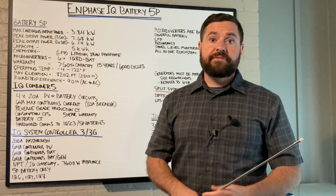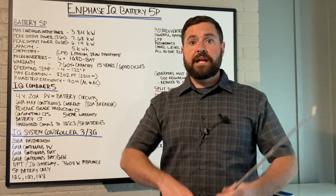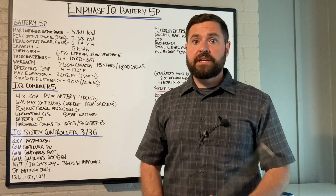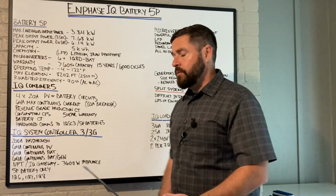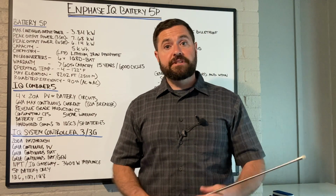I really like the Enphase system. It's got a strong battery. It's got good chemistry. You can have everything all in one system. It is a great manufacturer with a great warranty. It's reliable. I really like the system, but it does have some major limitations, all that we went over. So it's just not the best system in every scenario.